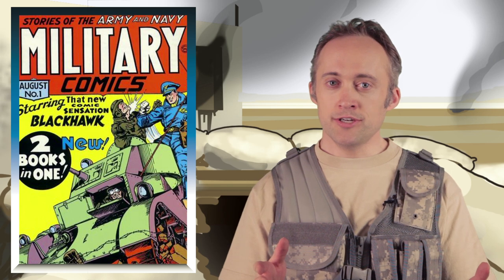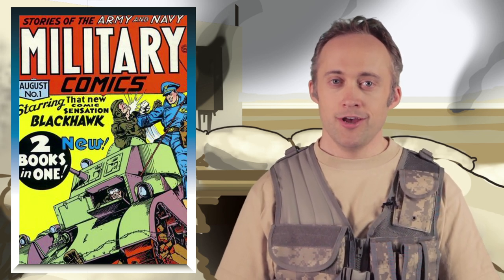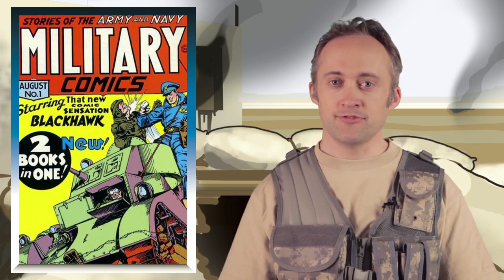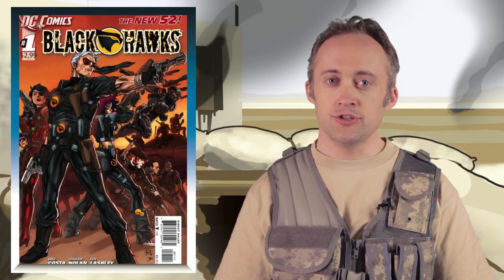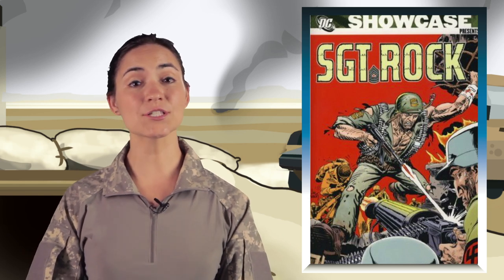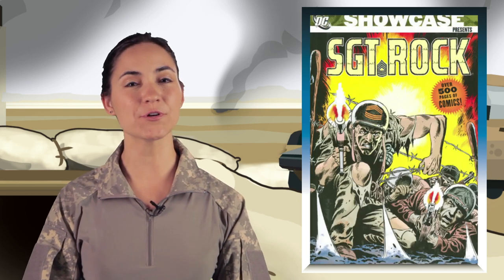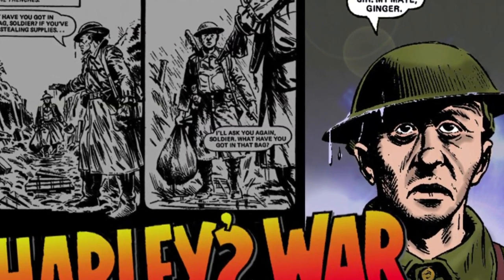Starting in 1941, DC's Blackhawk Squadron featured early artwork from legendary artist Will Eisner. Over the next 40 years, the Blackhawk Squadron saw many incarnations, including a successful 1987 reboot from writer-artist Howard Chaykin and a brief appearance in last year's New 52. Created by Robert Kanigher in 1959, DC's Sergeant Rock holds the title for the longest-running World War II comic book with 422 issues. Collecting the classic British war comics from the 70s and 80s, Charley's War from Titan Books follows the soldier Charlie Bourne in the trenches of World War I.